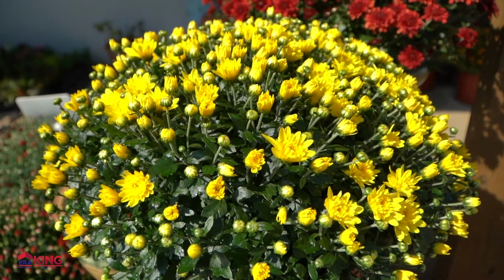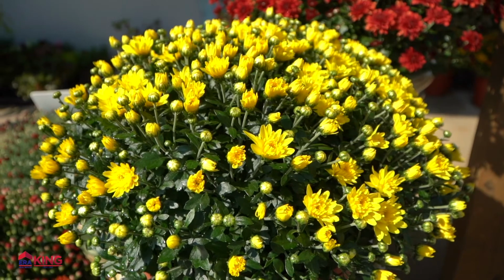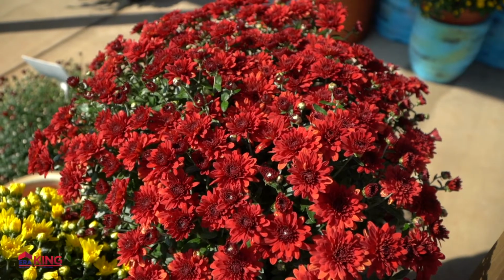So Kathy, I see you have a variety of mums and colors as far as the dark red, the yellows. I think I've seen some orange, the burnt orange color. How many do you guys grow annually? We grow about 3,000 a year.